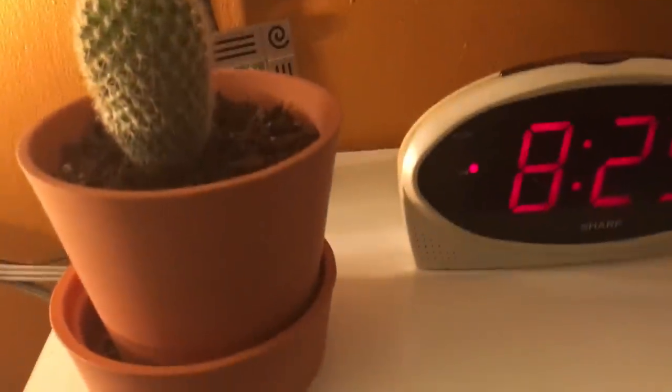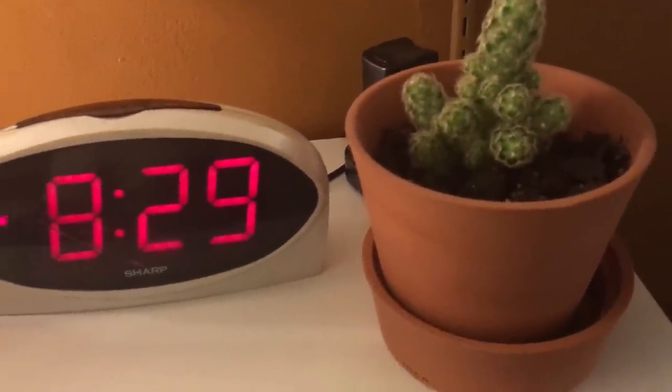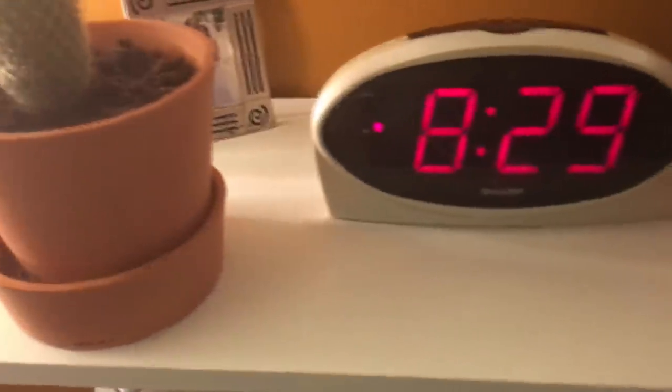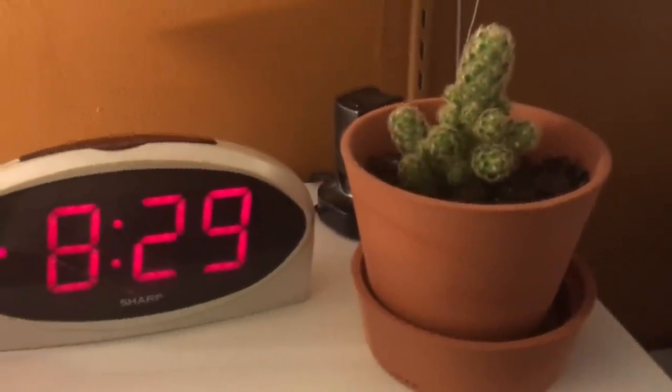On our next shelf you see here, we have my two cactus plants along with my alarm clock. I try to keep low maintenance plants in the room from time to time, just plants that don't require too much attention, because I think they do make the room look nice and definitely set off the room a little bit. So it's always a good thing to have.